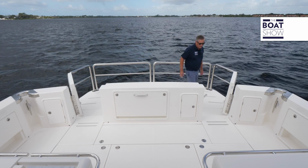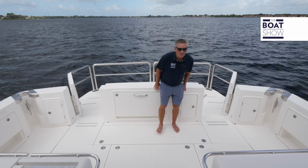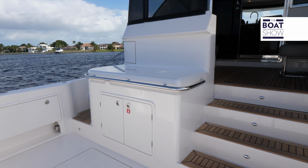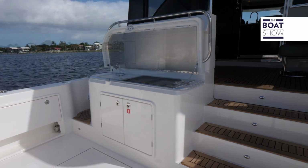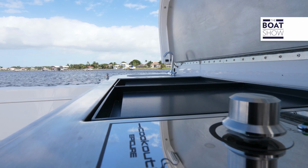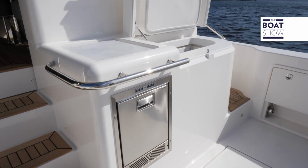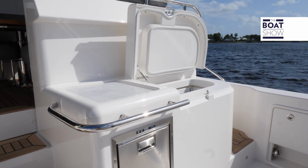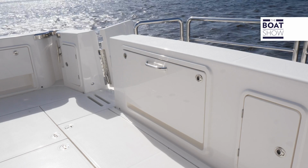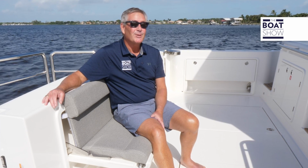So stepping into the cockpit area, again, a ton of space. And it's a really transformative area because this is where we're going to do all of our cooking. We have a great summer kitchen back here. We also have a chopping table, which we can prep our food. Maybe you're going to prep bait if you're actually fishing. And of course, we have an ice maker back here, tons of storage, and then all of our hookups for shore power and everything else that you need. We have a flip up, flip down, forward facing transom seat as well.